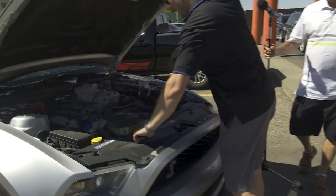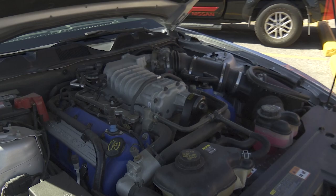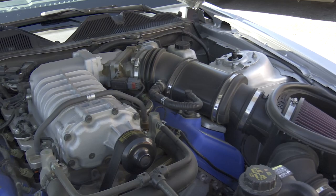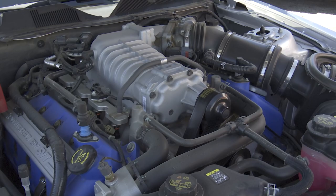Oh, there we go. We've got a bit of a blower on there. Yeah, supercharger. Little dusty. Jeez. It gets driven around the city. Is this all factory, the filter and all that? Yeah, it's all factory. The only thing that's changed is the air filter. The stock ones are yellow. This is almost like a K&N style, but it's a dry one. You don't put oil on these ones.